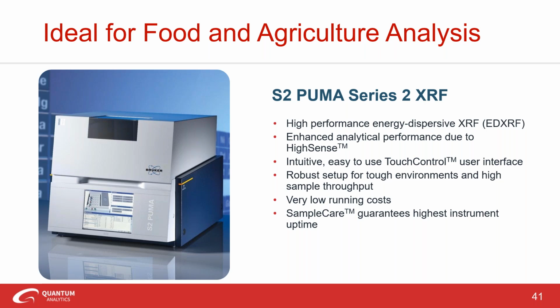The S2 Puma is really the ideal instrument for food and agriculture analysis. It provides you with a high-performing energy dispersive system, highest performing system on the market today. It has enhanced analytical performance due to the HiSense technology. It's intuitive, easy to use touch control user interface, making it very simple to run even on the show floor or on the production floor. It has robust setup for tough environments and high sample throughput. It's very low running costs, and with sample care, it really does guarantee the highest instrument uptime because now the problems that you had with sample breakage and leakages and anything spoiling onto your detector have now been all but eliminated.